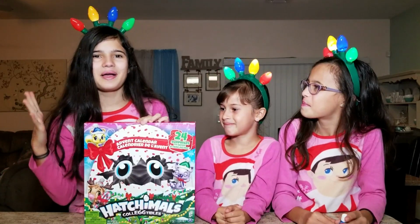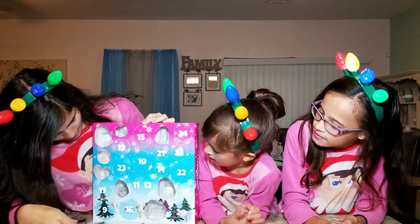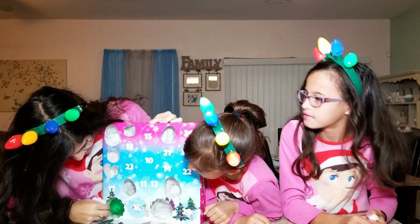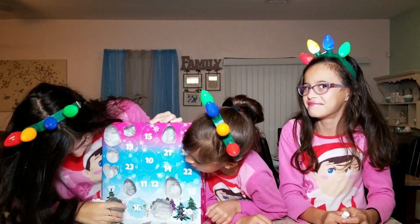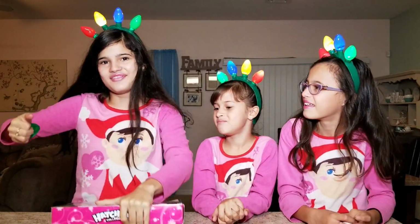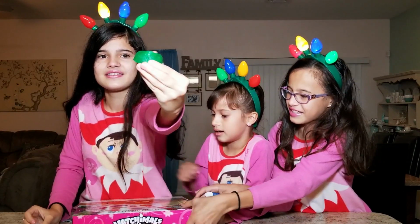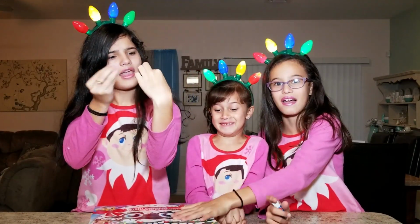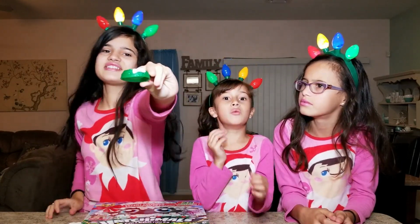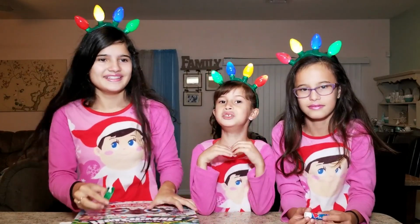Now I'm going to be opening up the Hatchimals Advent Calendar. Okay. Oh, here it is, all the way at the bottom. Oh, I got a nest with a bow. Not a Hatchimal today, but I got an item for a Hatchimal. It's another nest, a green nest. It's a surprise in the back, and you're supposed to put the bow in the front, like the video when Kate got the pink one. You should like that one too.